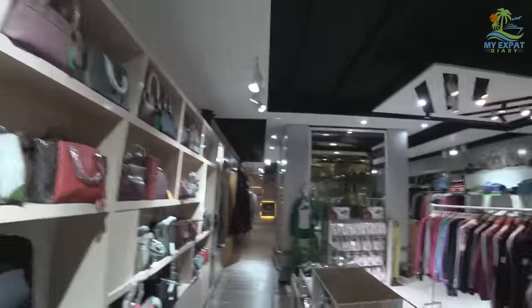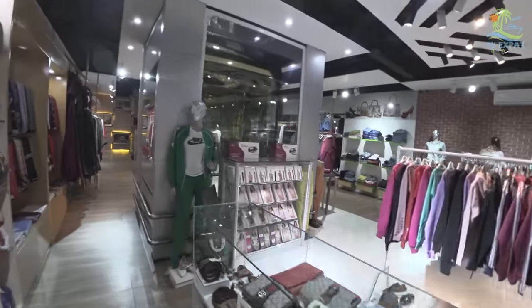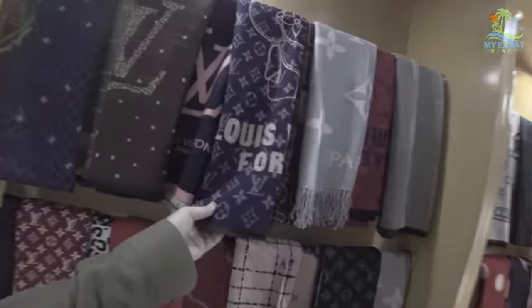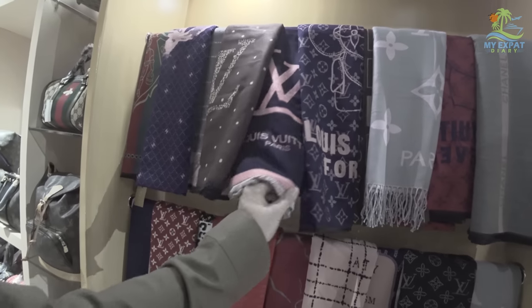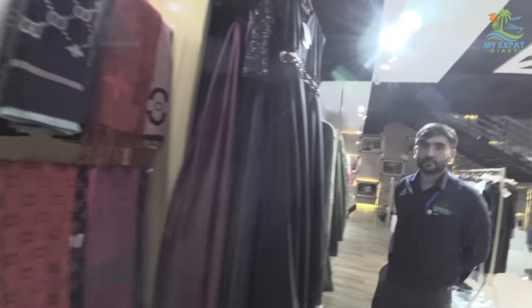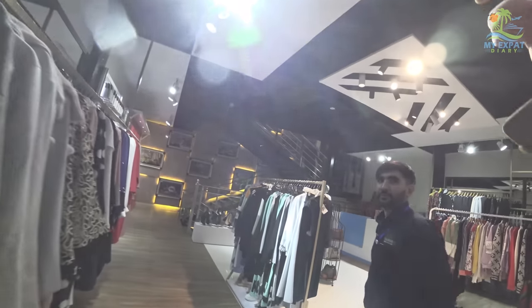So this is the non-food section, because I went to the top floor at first. And I want to see what else they have. Oh, even nice scarves. 12 pounds, 13, $14. Not too cheap. All right, what is upstairs? Okay, I will check.